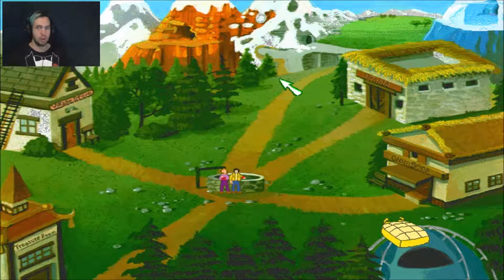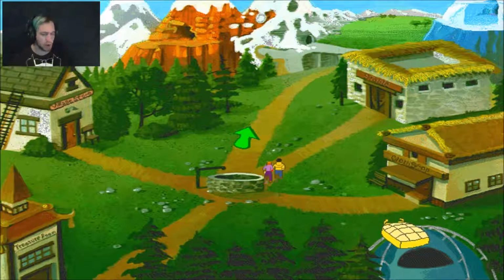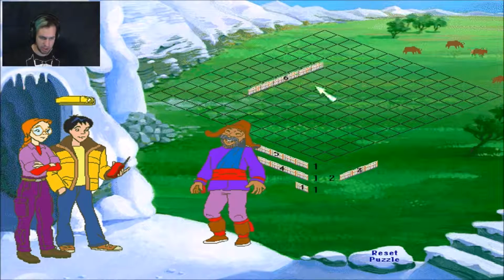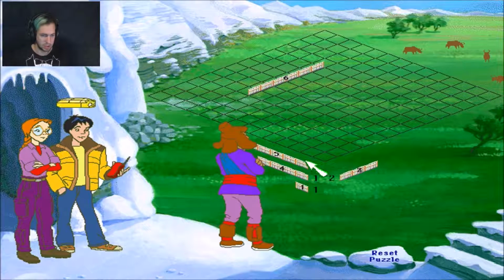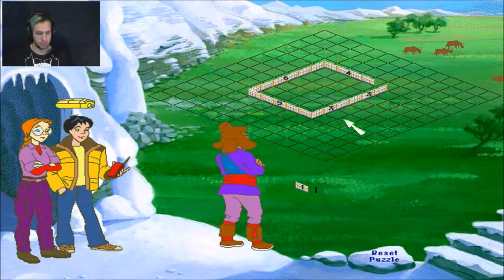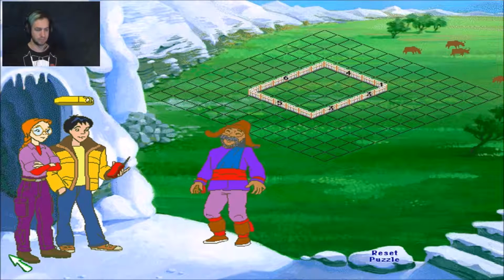All right. Moving on to the yak pasture. Moving on to the yak attack. Target's 22. Okay, so 6. 6, 5 is 11. 14. 17. 21, 22. Excellent job.